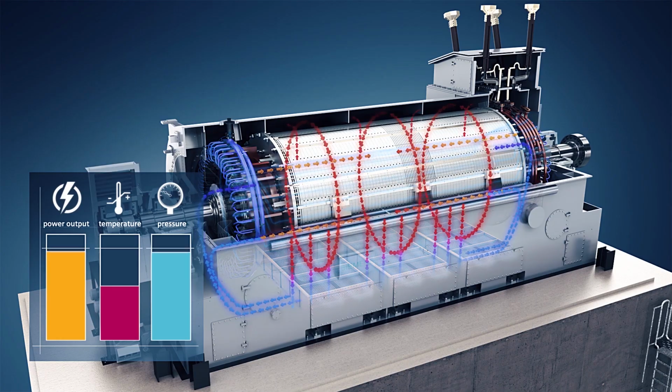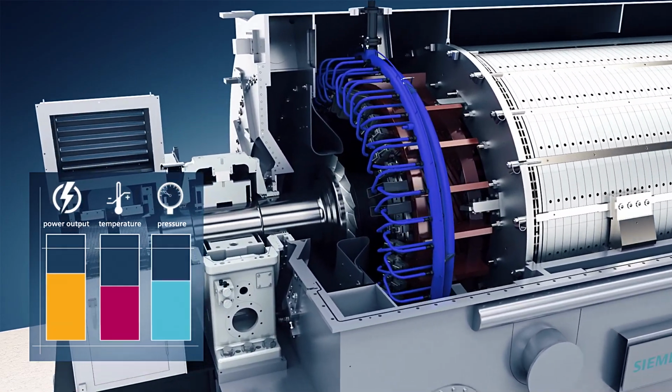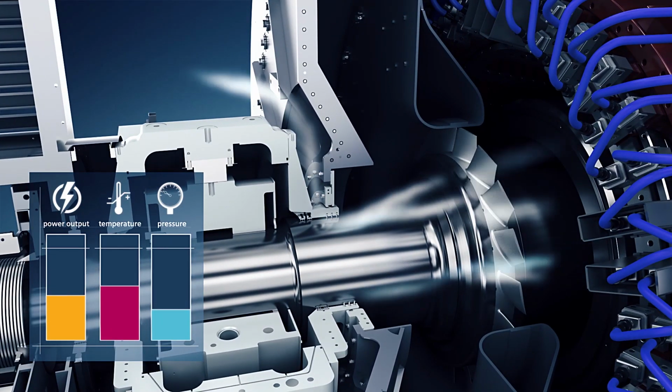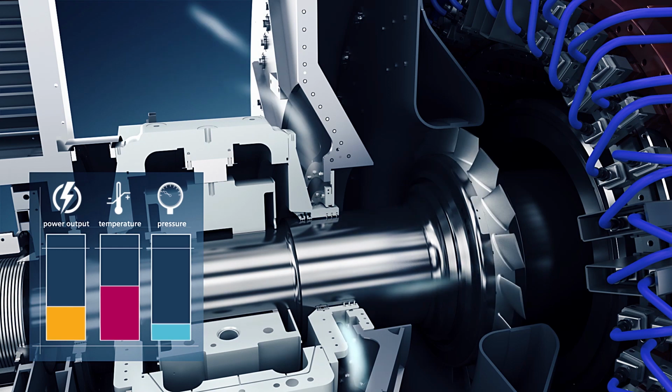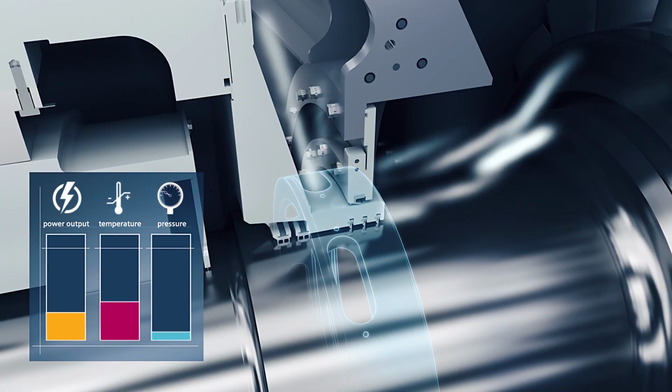During a power reduction, the pressure inside the generator is naturally reduced, exhausting through vents located between the air seals, the labyrinth seals. Pressure settles at a minimum positive pressure to ensure contaminant-free operation.